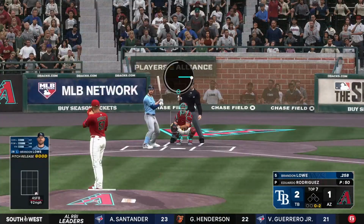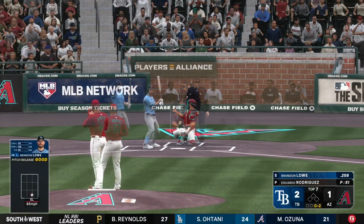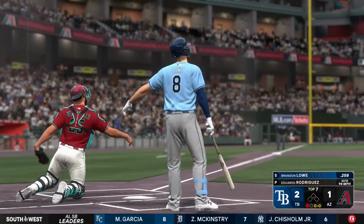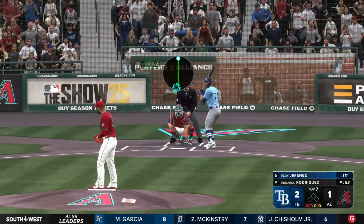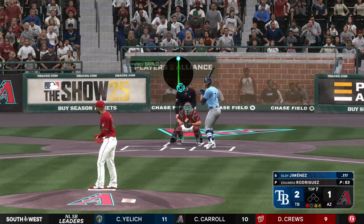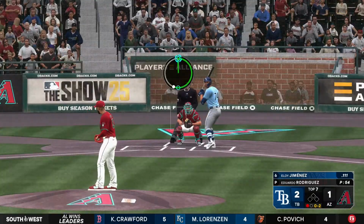So if you're a hitter, you got to be ready to let it fly, even though he's had a lot of success on that first pitch of the at-bat. Caught him looking for the K. Eloy Jimenez now. Check swing, and he went 0-1. Late that time, and it's strike 2. 0-2 is the count.